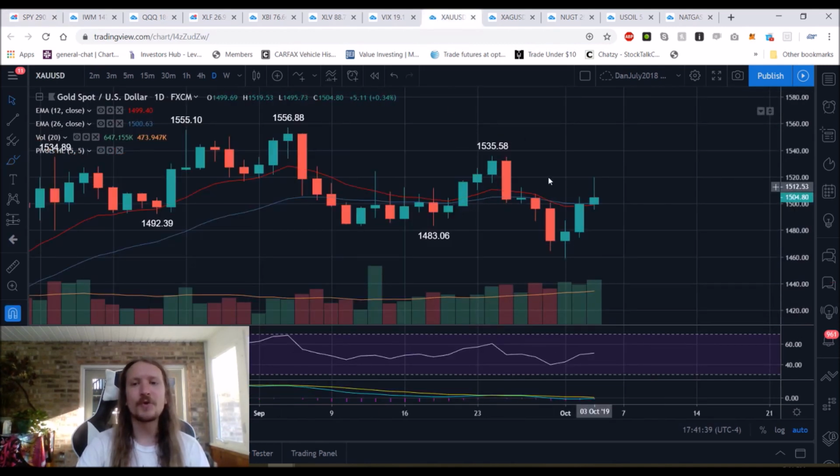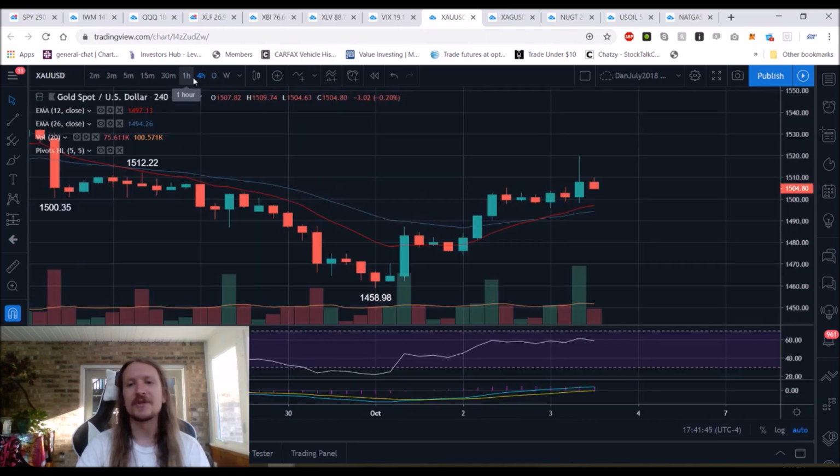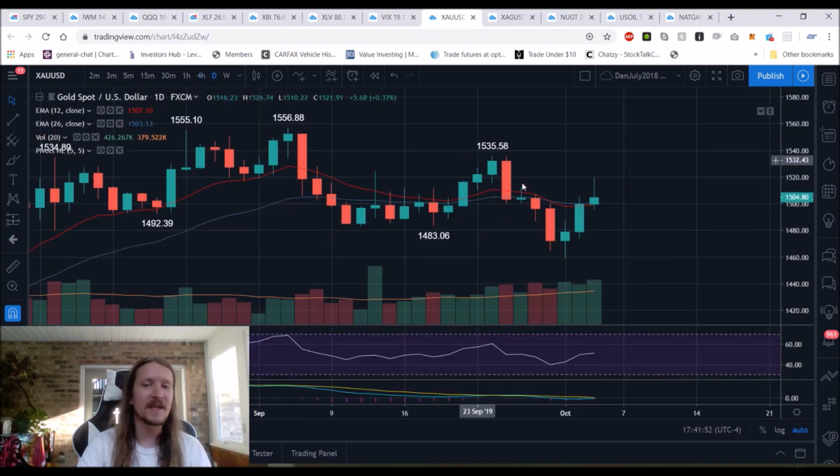Gold follow through, but just looking for a daily lower high compared to 1535. So have we lost the 4-hour uptrend? The answer is not yet. If we drop down and break 1495, then the odds of our daily lower high being set will increase significantly, and we'll look for a higher low compared to 1458.